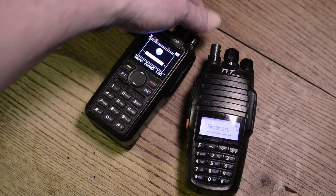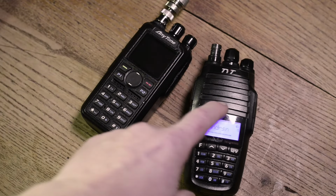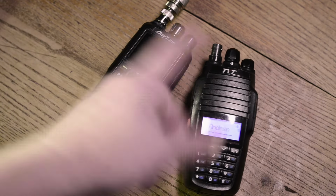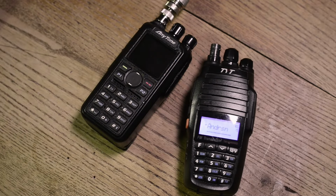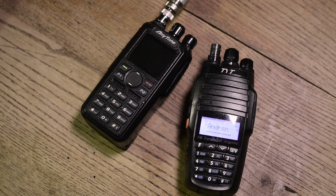So you can definitely tell a difference between the two. The Anytone 868 just smokes the TYT. And some days it's even more prevalent. Some days you can't even hear it enough to check into the net if you wanted to. But the Anytone is just way ahead of it.